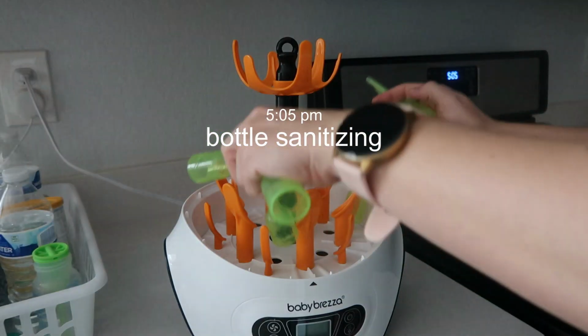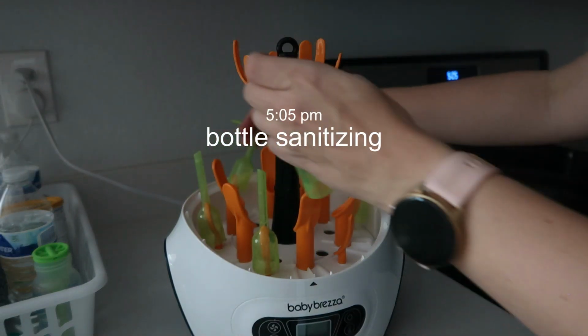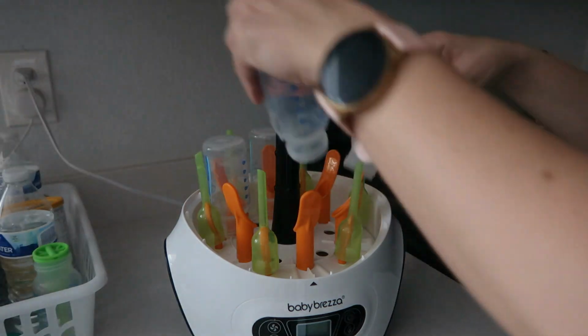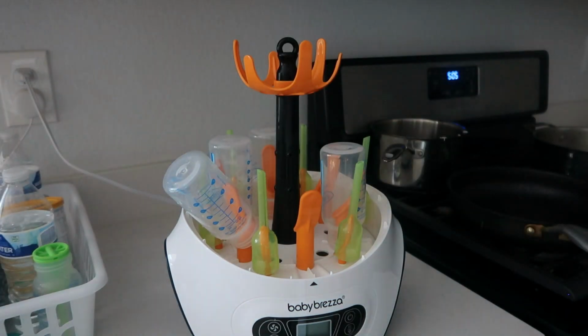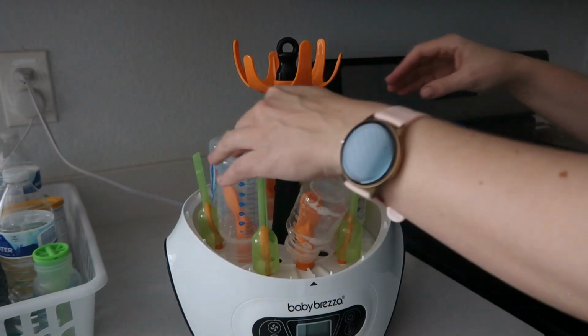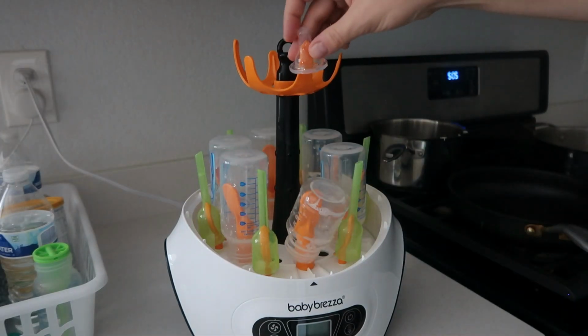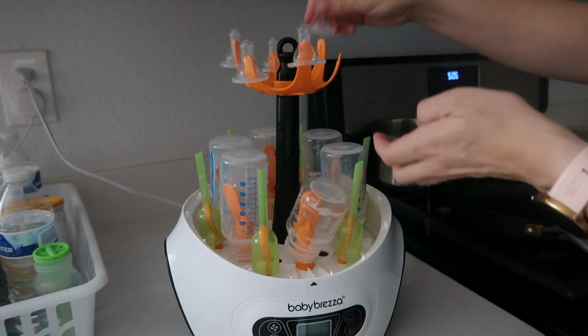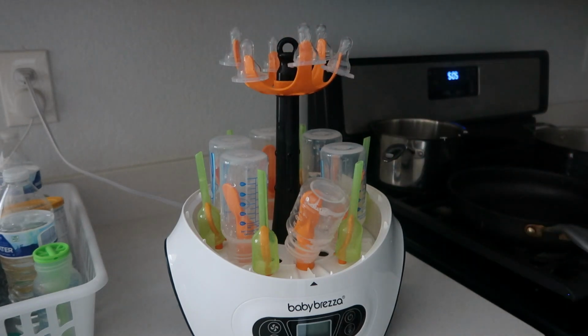Once I am done washing the bottles, then I have to sanitize. Again, this is something I do twice a day, in the morning and in the evening, just because I like to have everything super fresh for the next day, but then also so I can utilize bottles in the evening as well. I only have about 10 bottles, and it's just because I know we'll be rotating through them.